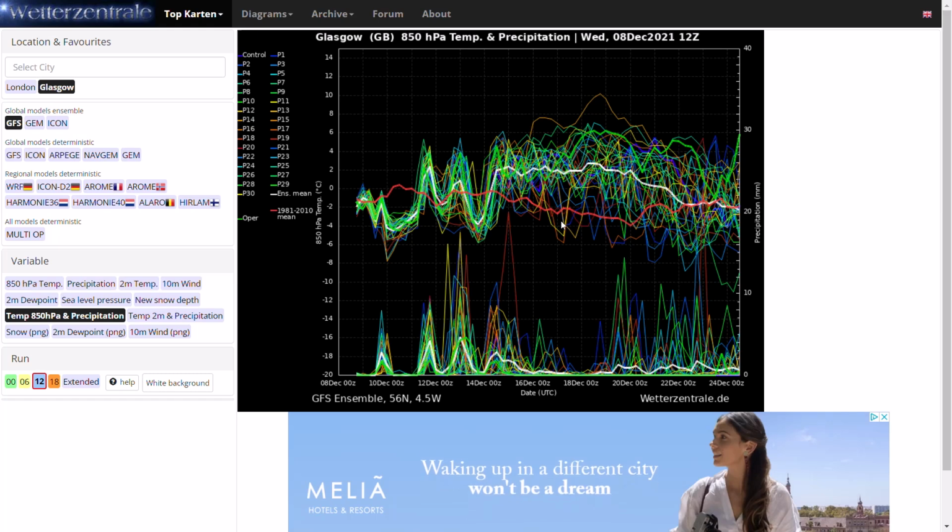Again, we'll iron that out nearer the time as the ensemble members converge on scenarios a bit better.